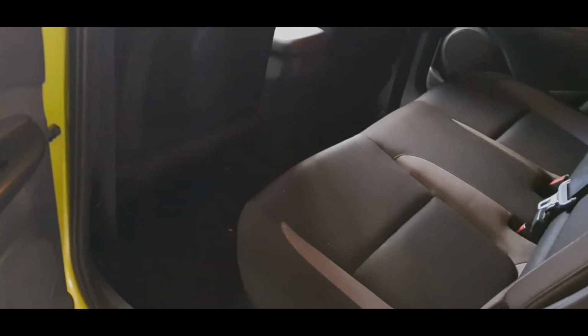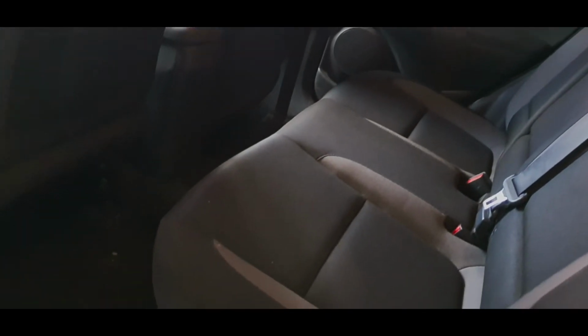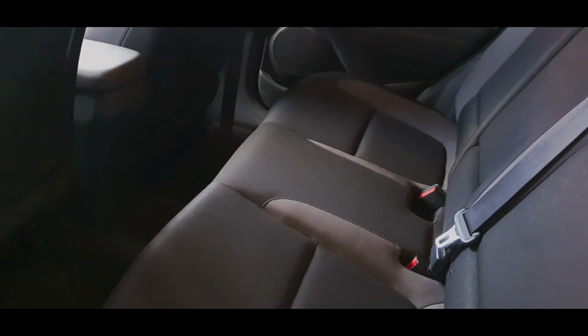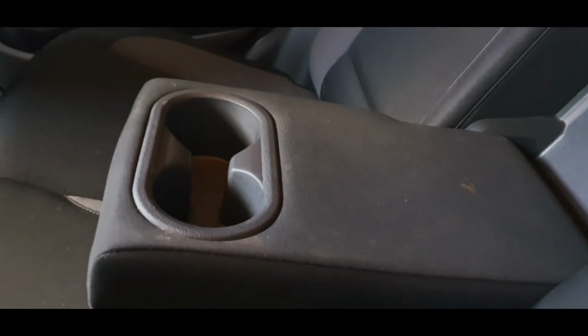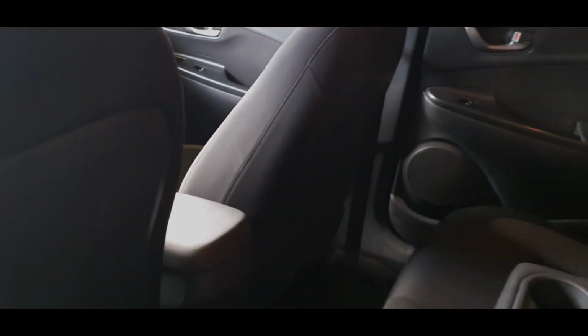At the back, as you can see, we do have a very good amount of headroom and legroom as well, despite the fact that this car is a subcompact crossover SUV. The beautiful seats are very comfortable to sit in, with of course an option for a center armrest with two cup holders, and for extra storage space, you do have this netted storage space right behind the two front seats.